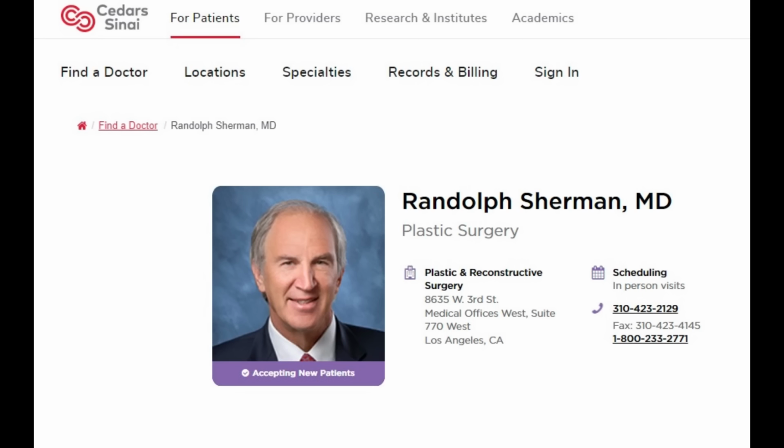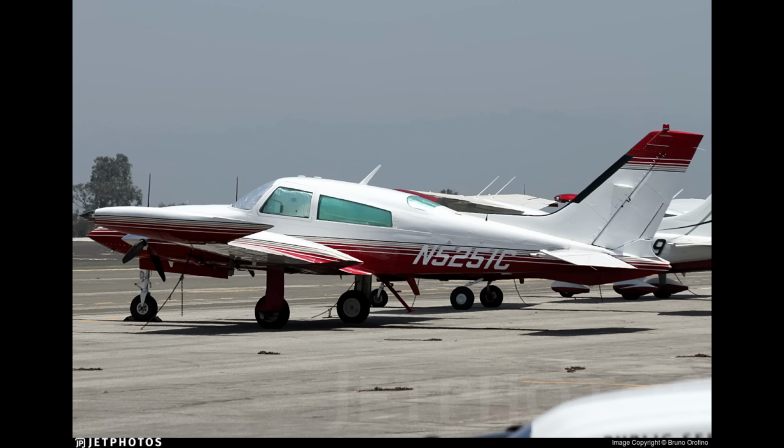This is Dr. Randall Sherman, a board-certified plastic surgeon living in Beverly Hills, California. This is his airplane. It's a 1978 310R with TSIO-520 engines. It's a turbo airplane. This airplane took off on runway 20. I'm going to show you the graphic here because I've got all the stuff. I've got the helicopter footage. I'm going to tell you exactly what happened.